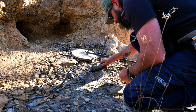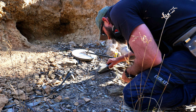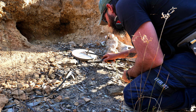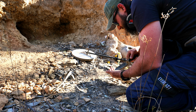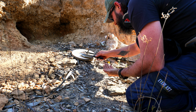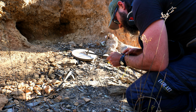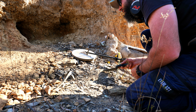Let's see what this is. I was like, surely I'm not going crazy. The hole was way up there. And bugger me, it's another tiny piece. I don't know what's happened there. I must have flicked it and it's come all the way over here.